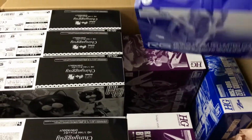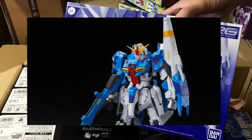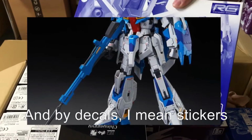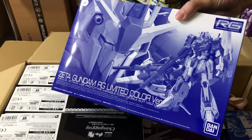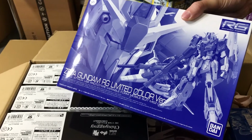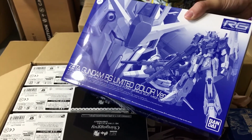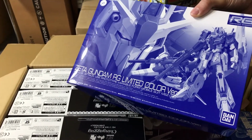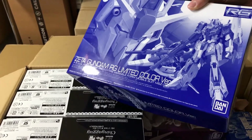Zeta Gundam, so again, restock on this one because it's sold out. It's the one that's got a huge decal sheet attached to it, but still, because it's an Amaro design, people still seem to like it. I've got a few more of the Mark IIs left. They weren't available for this month. They sold out a lot more quickly, a lot more popular because it's a more solid kit. But Zeta's a nice kit, just don't try to transform it too often.